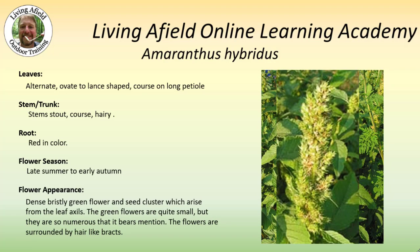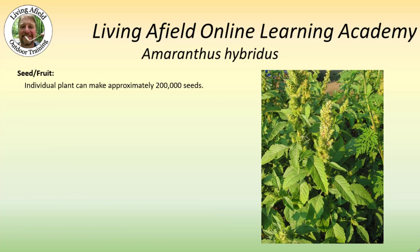The flower is really dense. It looks coarse, bristly. They're green flowers. They're inconspicuous. They're really difficult to notice, but there's so many of them that they bear mention. The flowers are surrounded by hair-like bracts. Each plant can produce up to 200,000 seeds, so this is an excellent source of protein.